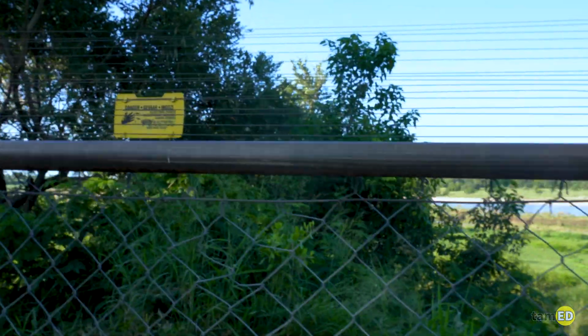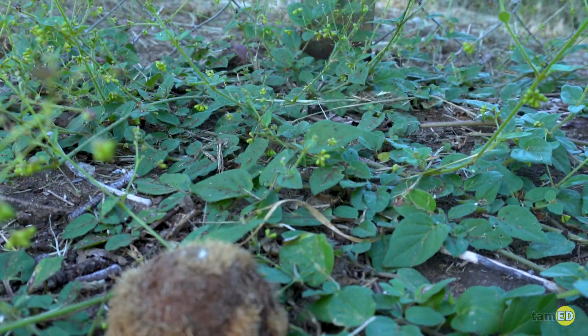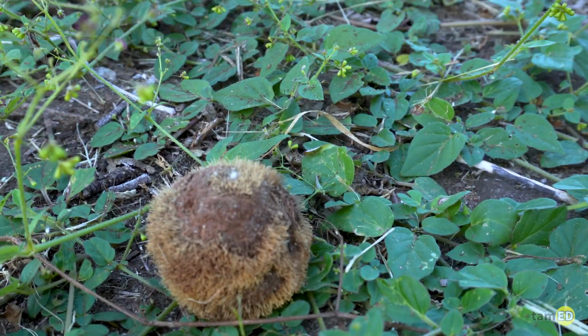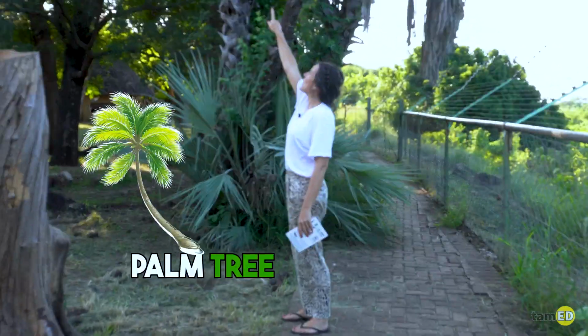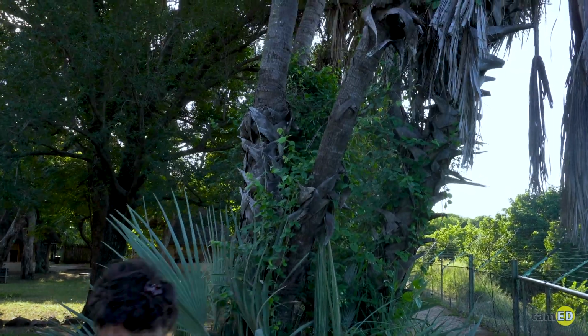So here are these fruits again, guys. I don't know which tree they are from. Maybe they're from this beautiful tree up here. I'm not sure. Oh, I know where they're from. Look. They're from this palm tree. Whoa. Okay, that's interesting.